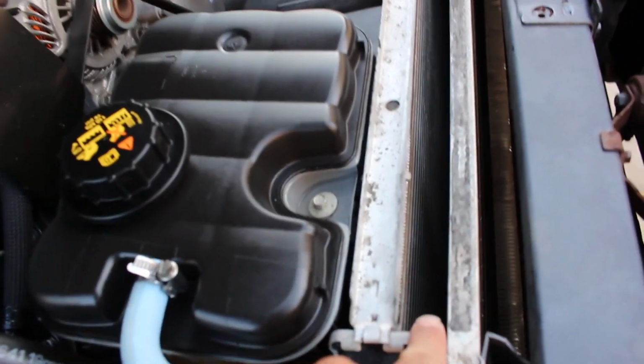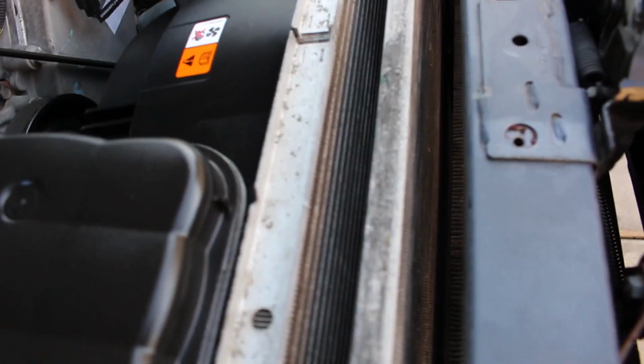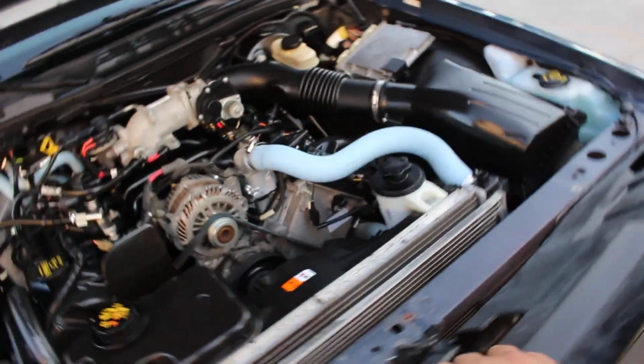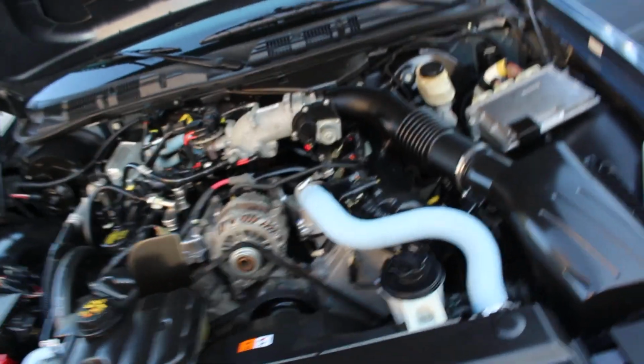Core support, nice and straight. I did get in between the radiator here and cleaned out all the dust bunnies. It didn't have much, but I cleaned everything out. If you guys can see, radiator condenser is nice and clean, so there's gonna be nice ventilation going through there. So let me put the radiator upper cover back in place. Don't worry, I do have the clips that go here, but I wanted to have it loose so that I can show you what we did here.